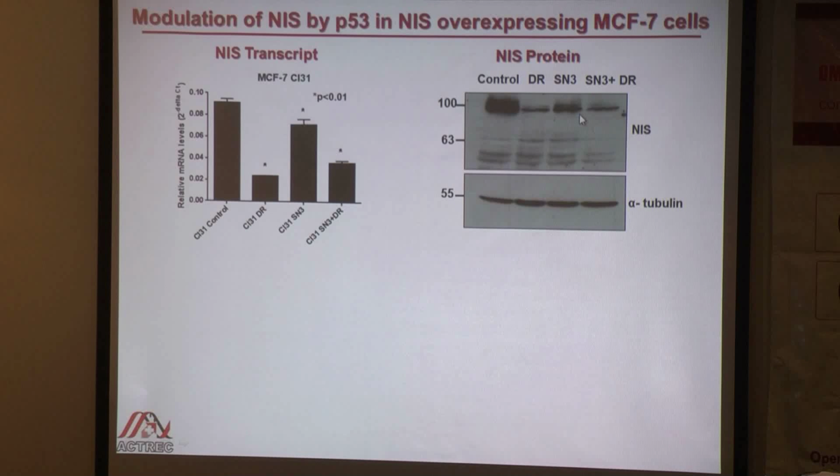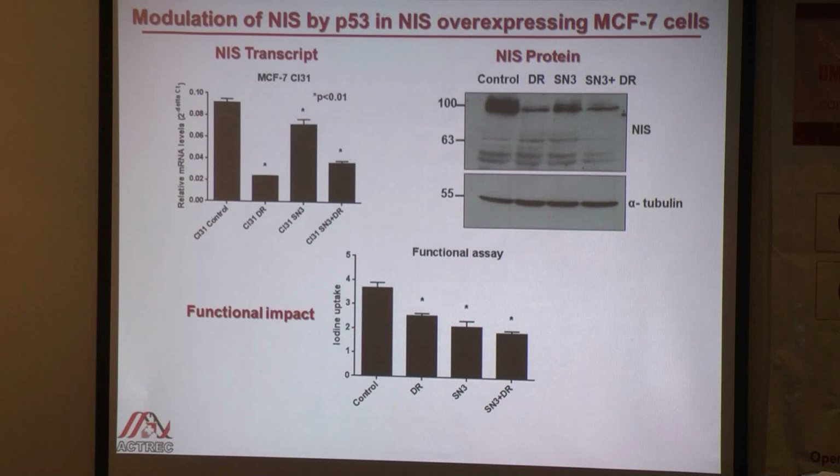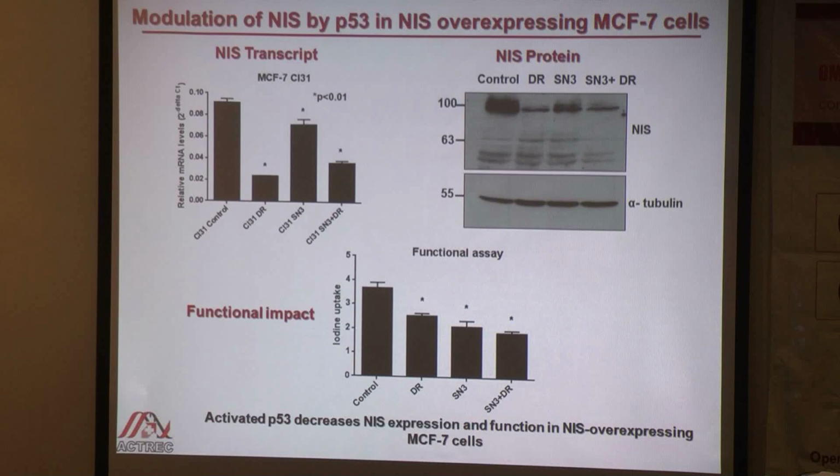Now, results at RNA and protein level do not always guarantee functional modulation. As far as our protein and its potential therapeutic effect are concerned, we are very much interested in studying whether this is also reflected at the functional level. The function of this protein is iodide uptake. So, this was tested in MCF7 cells, and we found similarly that with the activation and overexpression of wild type p53, it also significantly reduces NIS-mediated iodide uptake, showing the significance of the functional regulation.